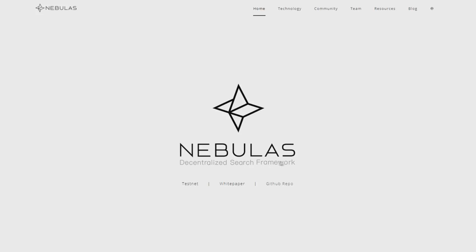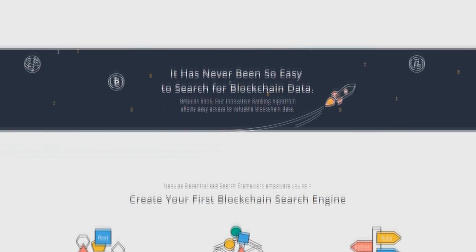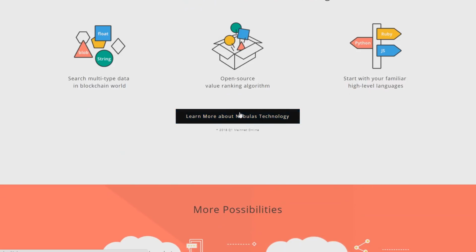So Nebulas' decentralized search framework, they've got their testnet information, their white paper, as well as their GitHub report there. They say it's never been so easy to search for blockchain data and information. With their innovative ranking algorithm, this allows for easy access to valuable blockchain data, as I pointed out earlier. So you can create your first blockchain search engine. You can search multi-type data in blockchain around the world, as well as they have an open source value ranking algorithm, and you can start with your familiar high level languages, which are all supported here. You can learn more about this by clicking this link, and in 2018 Q1, the mainnet is online.